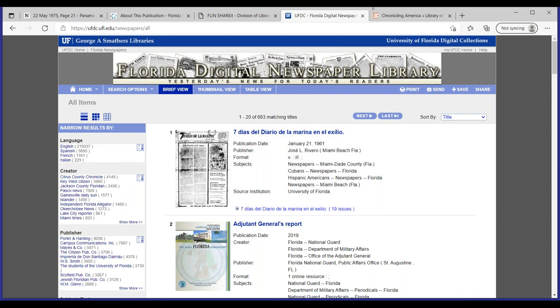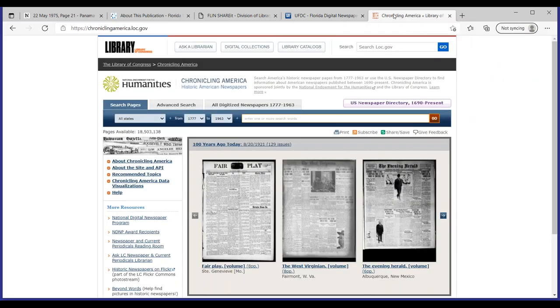So I'll go ahead and show you the Chronicling America project. This is also a program funded by the IMLS, and it includes historical newspapers from across the country that have been scanned and digitized, either by the Library of Congress itself or by various state institutions like the UF Digital Newspaper Library that we just discussed.